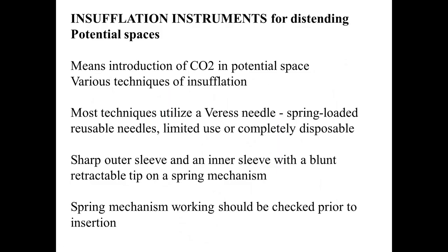In addition, for example, when we are talking about the abdomen, or even the thyroid, you have to put in a cannula through which CO2 should go in and distend that area so that it becomes capacious for you to work in. So insufflation should be there for insufflating the potential spaces. For example, in varicose vein surgery, even under the deep fascia, we distend that area so that we can see things properly for the instrument to move around. That means introduction of CO2 in the potential space.